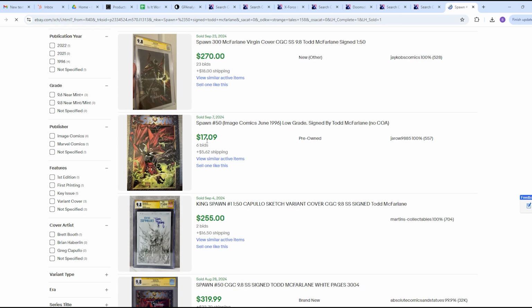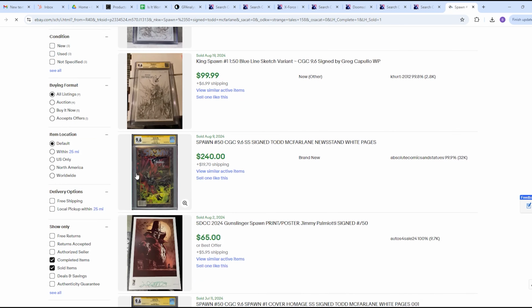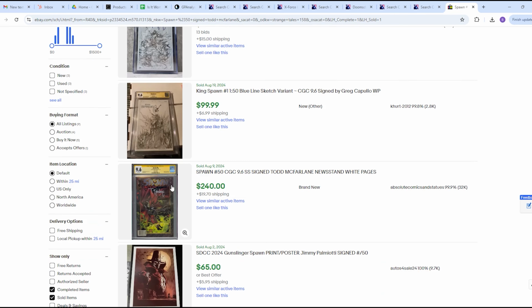Here's one not signed that sold for $20 raw. Oh, it is signed. Low grade. It says low grade signed by Todd McFarlane. No COA. So that's the thing about buying a signed book on eBay is, you know, you could just sign all your books, Todd McFarlane, and say there's no COA. It's definitely super risky to buy a signed book raw off of eBay.